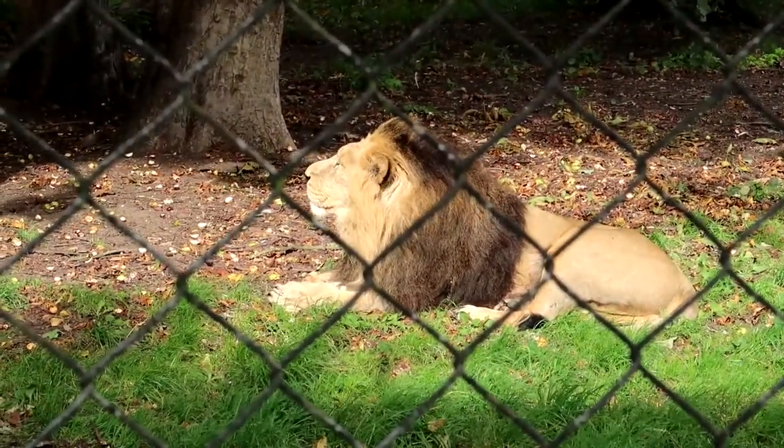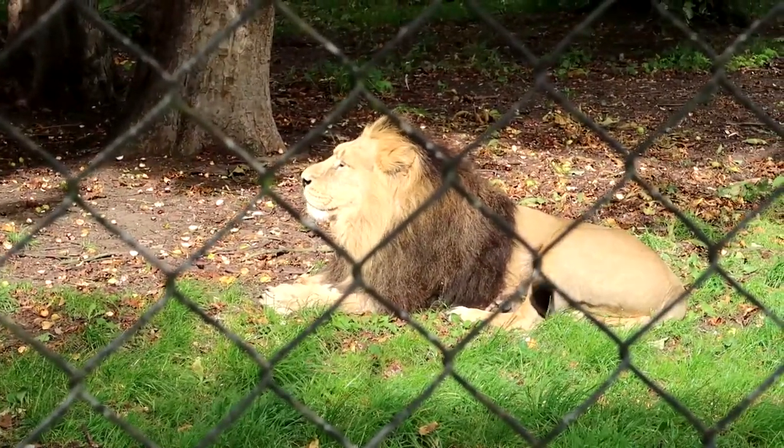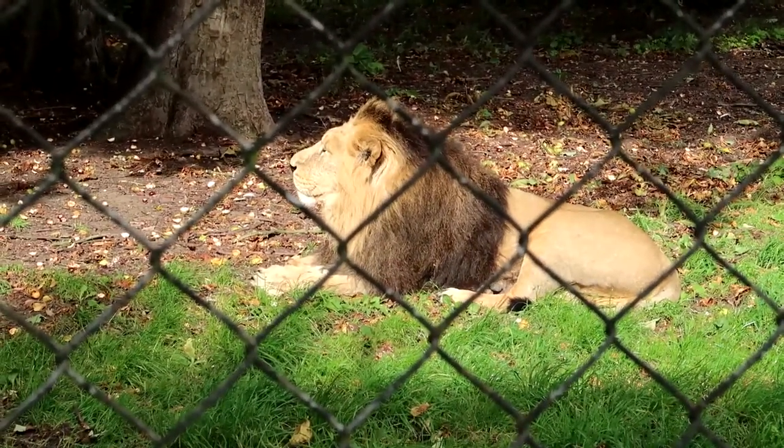And there he is, the most handsome lion in any zoo ever, anywhere, arguably. This is Ziblis, looking radiant. In his little pastures on. Yep.